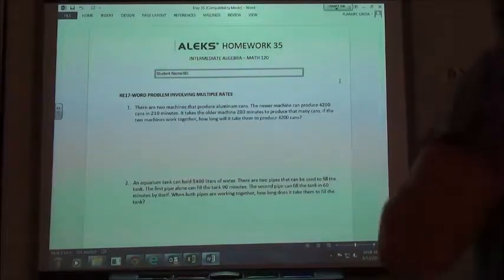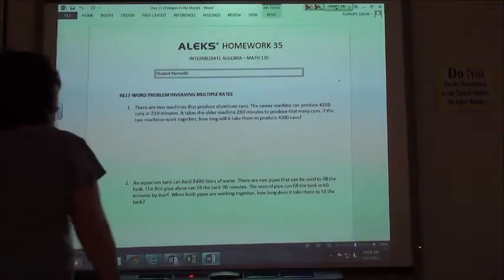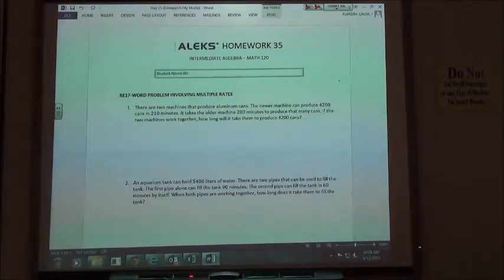All right, homework day 35 says a word problem involving multiple rates. There are two machines that produce aluminum cans. The new machine can produce 4,200 cans in 210 minutes. The older machine takes 280 minutes to produce that many cans. If the two machines work together, how long will it take them to produce 4,200 cans? So we're going to find the rate of each machine.